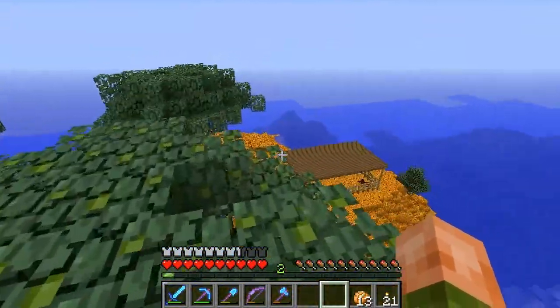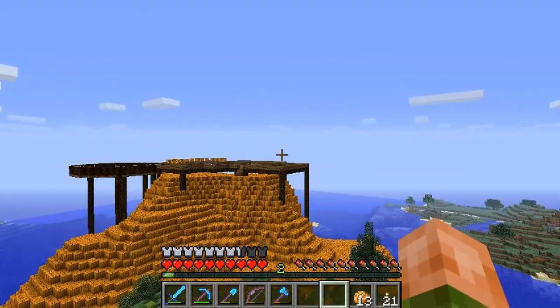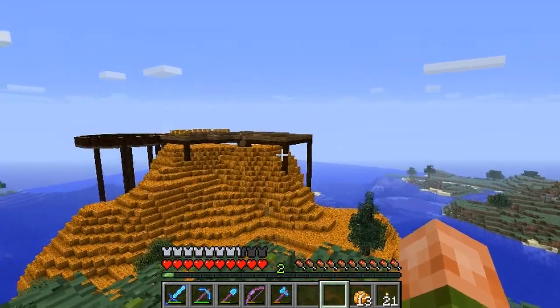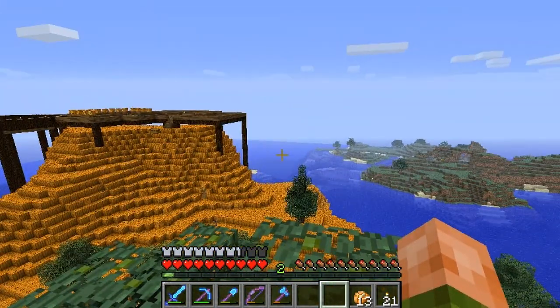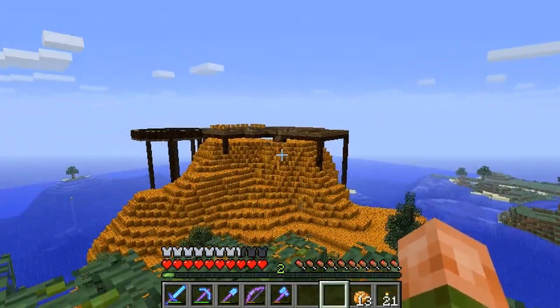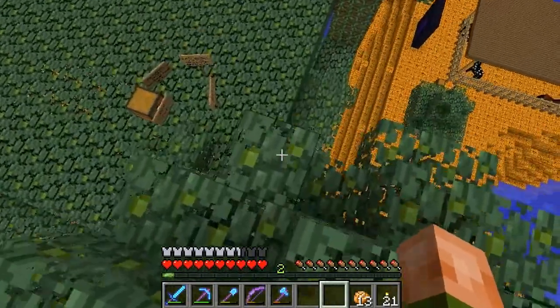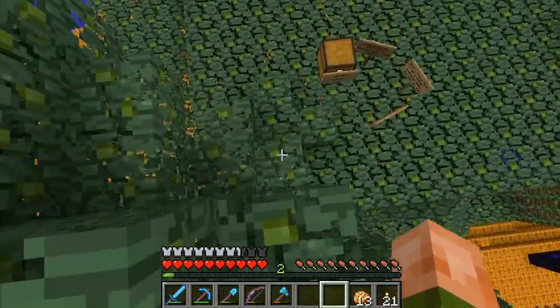Those pumpkins up there are part of what I'm going to turn into a little storage room. It actually turned out a lot bigger than I thought it would be, and of course there's room for expansion if I decide to, especially off the back end. But when I climbed up here, I haven't been up here in a while, I noticed there was a chest up here, and I was like, did this just happen?